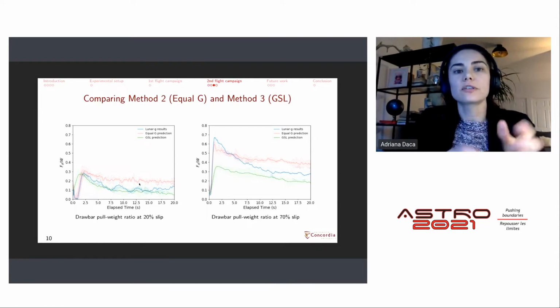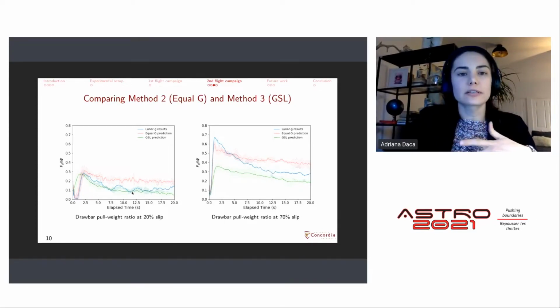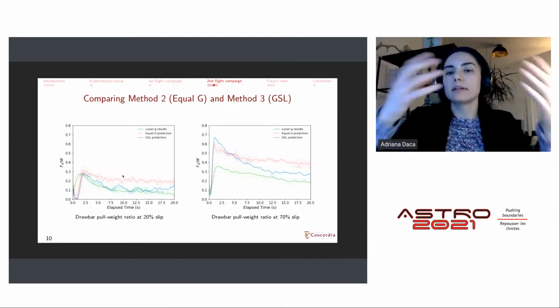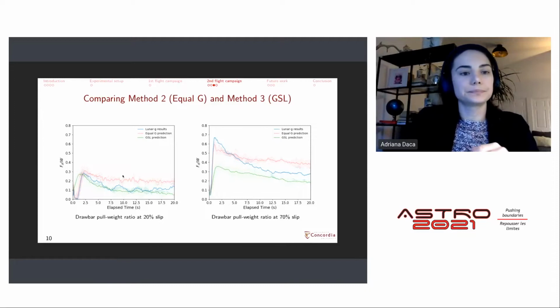And the left plot shows the drawbar pull to weight ratio at 20% slip. And then on the right is the same for 70% slip. So you can see that the granular scaling law prediction is much more accurate, especially at 20% slip. And then at 70% slip, it's more conservative. Whereas the equal G prediction is, like I said earlier, overestimating the drawbar pull.